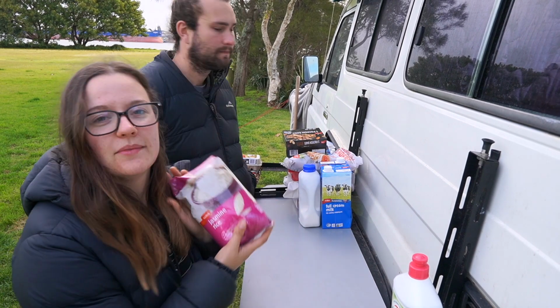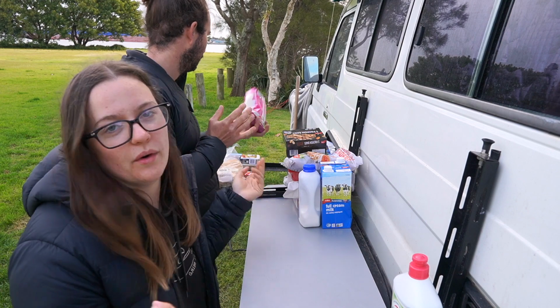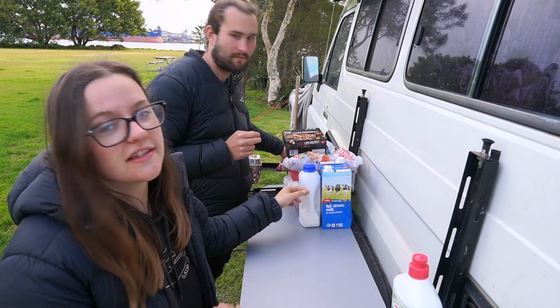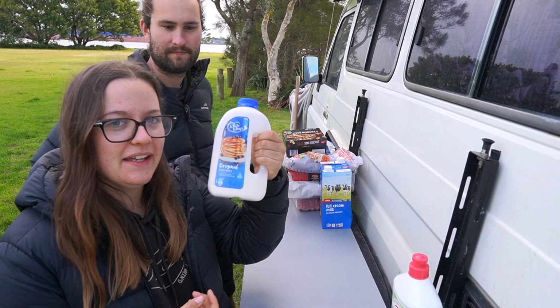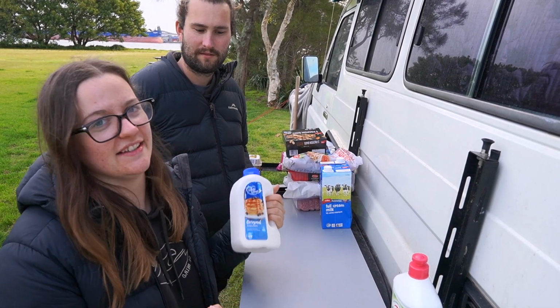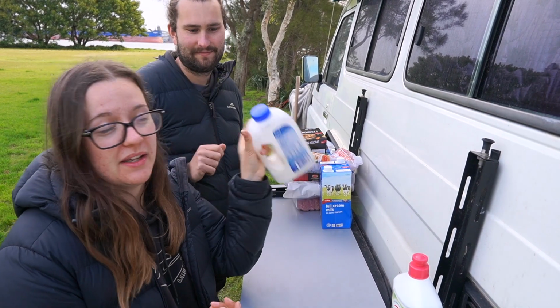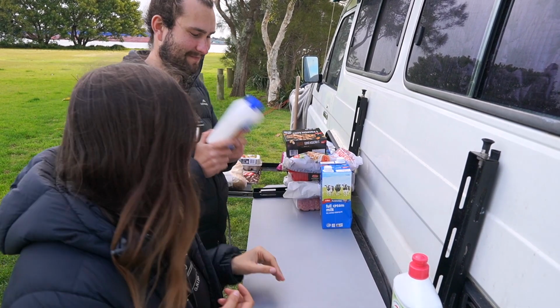Next up, just some Jasmine Rice, again, Coles brand. We use that for a whole heap of different things. As you know, you use rice all the time. Pancake mix, we don't really have pancakes very often. I think we've only had them about twice, but it is nice just to have it on hand. This is the White Wings brand because it's better and there's less calories in it, so I can have more.